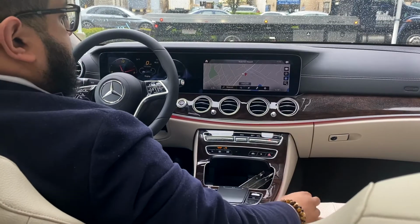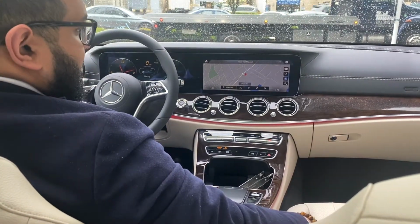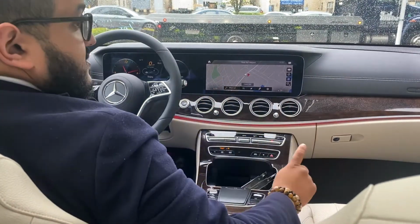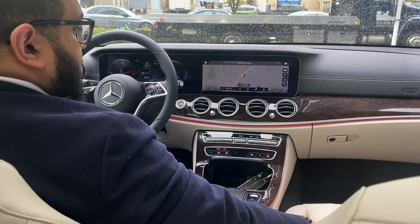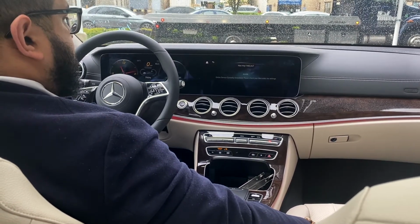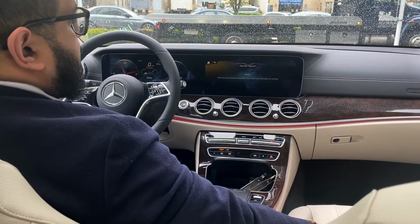Now, in addition to that, the Mercedes now offers augmented reality navigation, and we'll demonstrate that shortly. In addition to inputting the data manually, I can actually physically speak to the car itself. So, hey Mercedes, how can I help? I'd like to go to 100 Main Street, New Rochelle, New York.